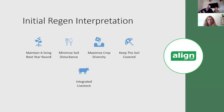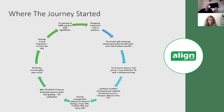So we started with the initial Regen interpretation that came out of the States, out of large cropping businesses over there. They have adapted Regen farming, so they were maintaining a living root year round, minimising soil disturbance, maximising crop diversity, keeping the soil covered and integrated livestock. So we certainly took to the maximising crop diversity piece and invested in about 60 hectares on that farm of diverse species. So I guess we started with reducing ploughing back to less than 5% of our platform.